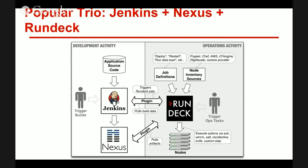So, this is a great picture here because it shows the most common and I think great example of a tool chain.